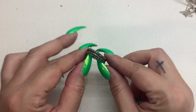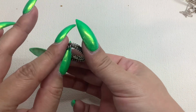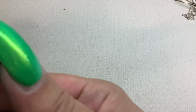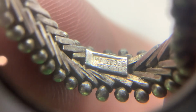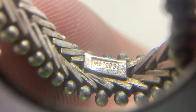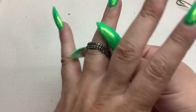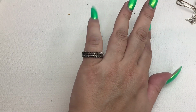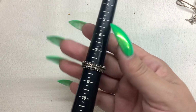Here's a really cool ring that I thought was awesome. It's like a chain ring, and it is marked. It has a cartouche. Isn't that cool? Cartouche is that little band right there, that little plaque. Look at that. Looks like a license plate. MA 120925 Mexico. No idea. I just thought it was a cool piece because you don't really see chain rings like that.